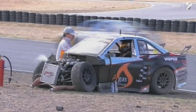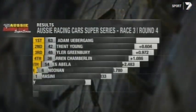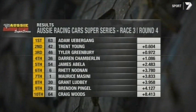And of course, great to see that Adrian Flack is okay and moving and talking to the officials as the Aussie racing car field go 3 wide to say thank you to the fans. But well done, Adam Ubergang, first win of the weekend for him. Trent Young, stunning stuff, great job. Craig Woods dropped back. He finished position 10. Aussie racing cars always deliver.